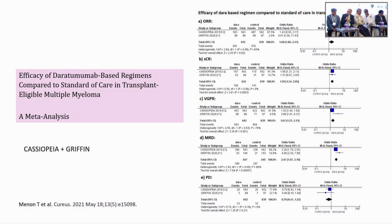Actually, one question to you: was the Bortezomib subcut or not in this one? In both the arms, Dara is subcut. But I think Bortezomib was also subcut. Yeah. But it was twice a week. Twice a week. Yeah.